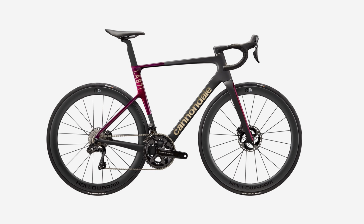This is a pipe dream for me. This is a long down the road pipe dream once it's completely dropped in value and I can maybe pick one up for a cool 8,000 or something, because it's gonna be forever until I can afford one. But this is my number one pick for the Dobby Award for the dream bike of the year, the Cannondale Lab 71.